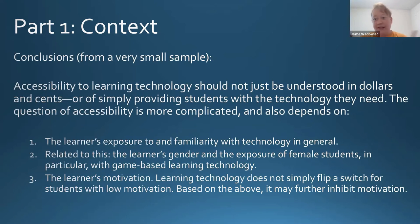So my conclusions, and again, this is a very, very small sample. This is 8 students from a 4-week course. So these are pretty broad conclusions. But this question of accessibility to learning technology should not just be understood as a financial piece.